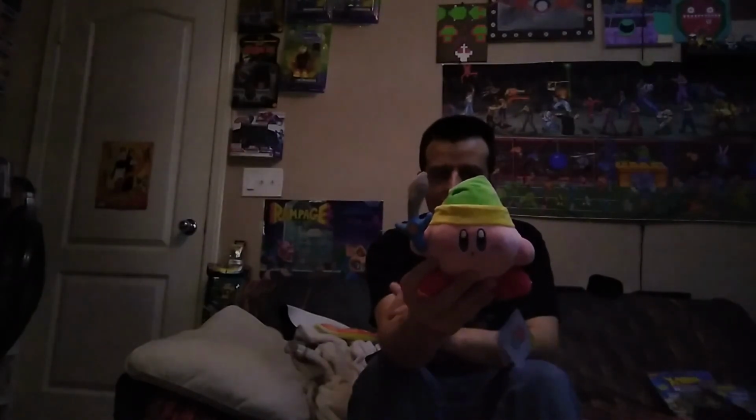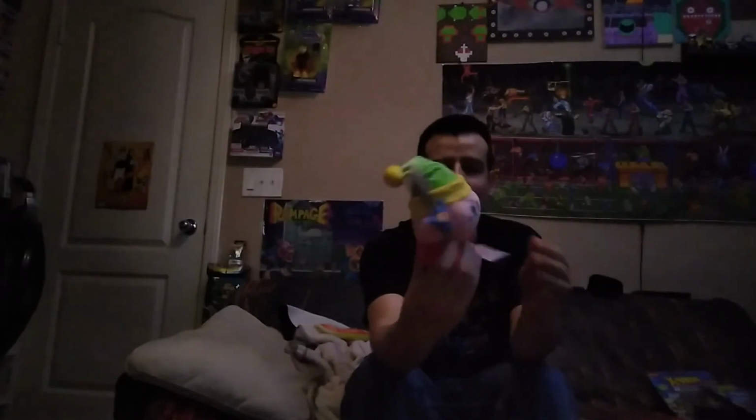Okay. And then I believe we got one more item from AliExpress. I got this pretty cool Link Kirby for like $3 off AliExpress. Pretty decent quality, I gotta say. Definitely love it. Can't go wrong with Kirby, man. Alright, and then I think these last three purchases, one's from Amazon and the other two are from eBay. So start with the eBay purchases.